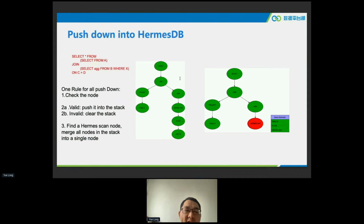When visiting this tree, we push nodes into the stack or clear the stack, until we meet some Hermes table scan node. During this time, we need to squash the whole stack, and all the nodes should be squashed into one node, which is a new Hermes API call, which means that we could push all these 3 Presto operators into a single one. This way, we could implement push down for HermesDB. It's quite simple since we need to visit the tree only once.